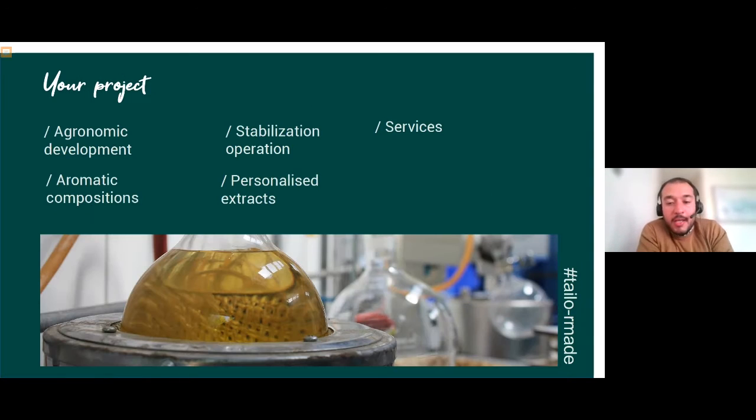So we're working basically in project mode. We do some agronomic development. We're working on new species. Also with some customers, we're trying to develop new botanicals that have properties for cosmetics and for food. Also some compositions, blends of essential oils, which are more targeted for aromatherapy and for pharmaceutical laboratories.